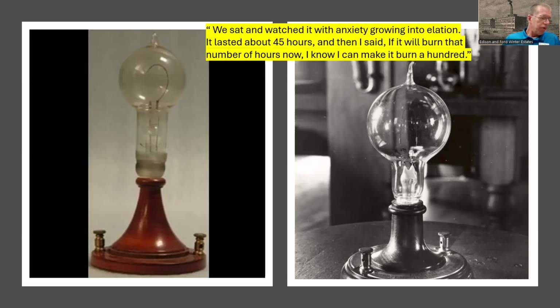And then after several more experiments, before the month was over, we sat and watched it with anxiety growing into elation. This is a direct quote from Edison. It lasted about 45 hours. And then I said, if it will burn that number of hours now, I can make it burn 100. So now they knew they had a light bulb that wasn't going to burn out for hundreds of hours. The possibility was there.